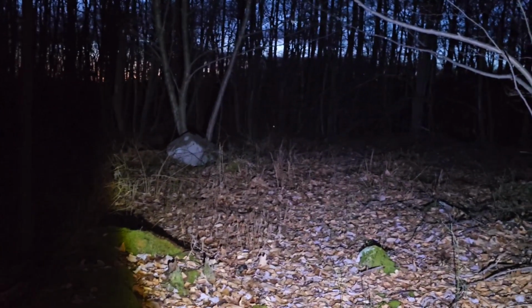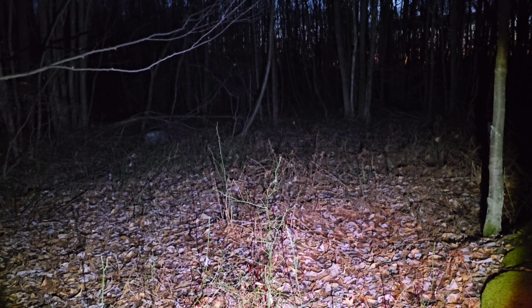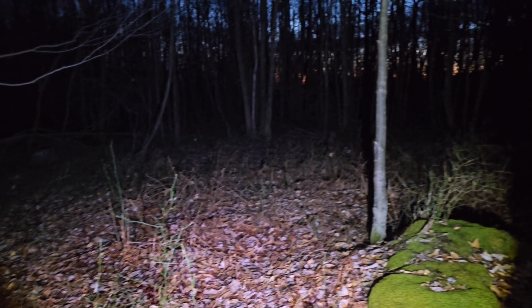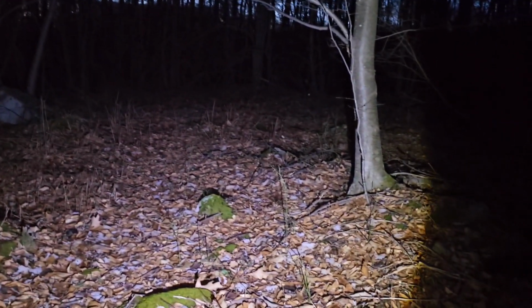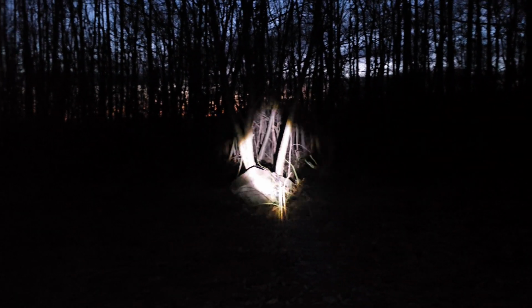All right, listen, stop, listen. Down this way, somewhere down this way, I heard something moving or walking off in the distance, but I'm not hearing anything close to us at all. There's no crickets at all. The only thing I hear is those distant gunshots continuously going off. And it could be deer moving around. Yeah, it could be deer.